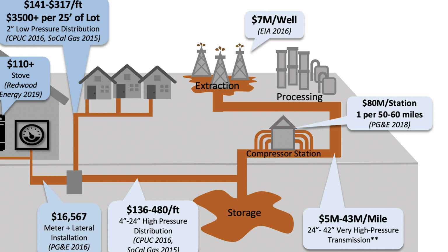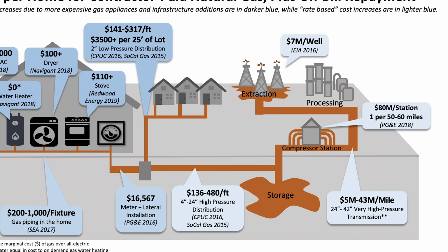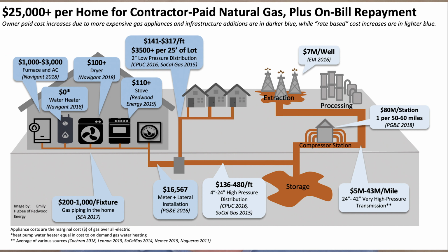Those cost $80 million. Then once you get out to the wells, we have wells in California, there's wells all over the country that serve us because about 90% of the natural gas that's consumed in California is drilled elsewhere and delivered in large pipes. So the cost of each of those wells, $7 million. All of that cost is borne by people when they're paying their utility bills. None of it's free, except for the gas in the ground, but that's only 20% of the cost of your utility bill. 80% is the piping.